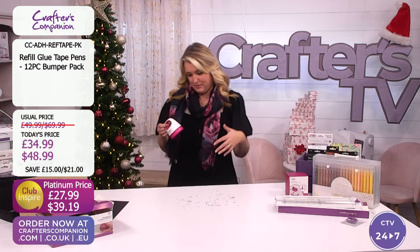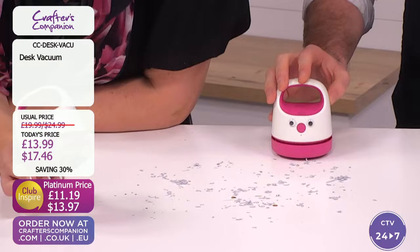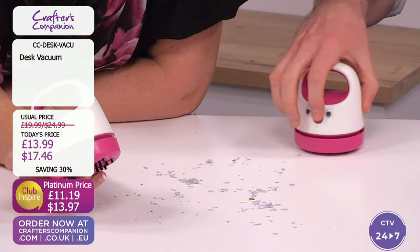Honestly, it's incredible. Now, bear in mind, it's designed for craft, but we were saying you could use it elsewhere. Go on, you can start moving while I tell them about it. Ben will demonstrate whilst I'm explaining. We've got that on setting one at the moment. What you'll see is there are two settings. I like to use setting one for my glitter pickup. Setting two I use for all my die cut pieces.